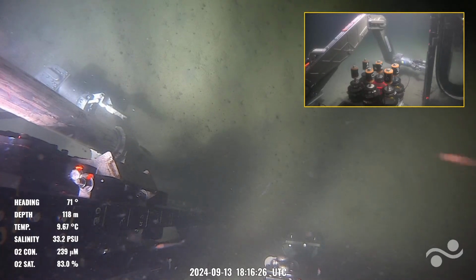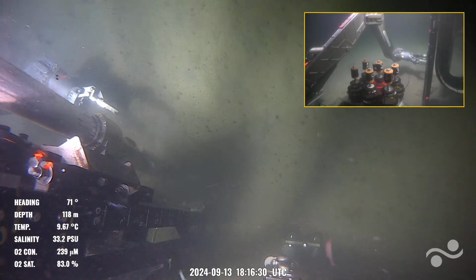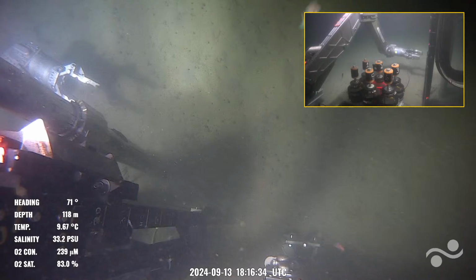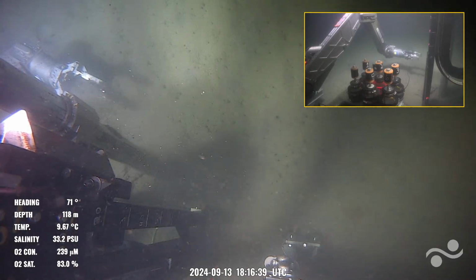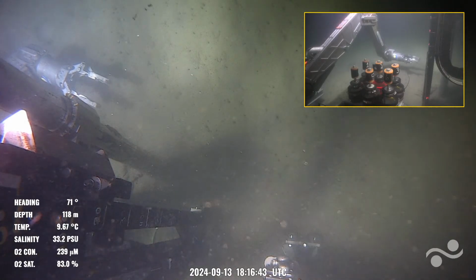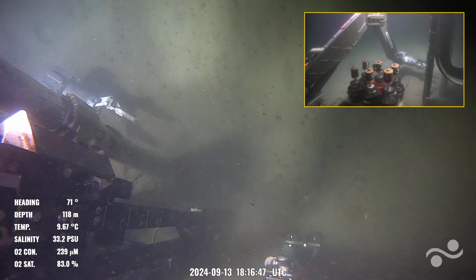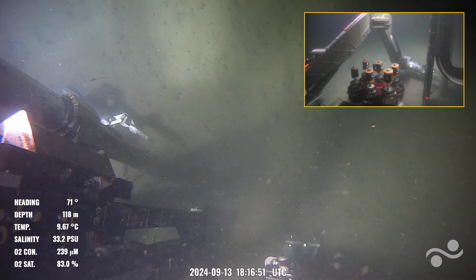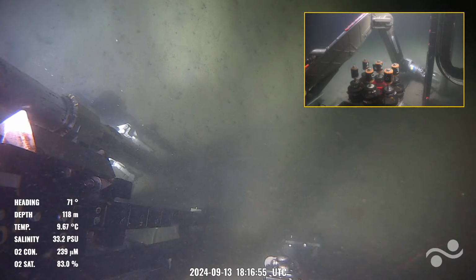Some of the push cores sometimes come up a little bit empty. So we have to make sure we have enough for everybody: for the geologists, both those studying the nature of the volcanic eruptions and their source, and those studying grain size and sediment dynamics, and also the biologists who are studying all the critters that are living within these sediments on the seafloor.